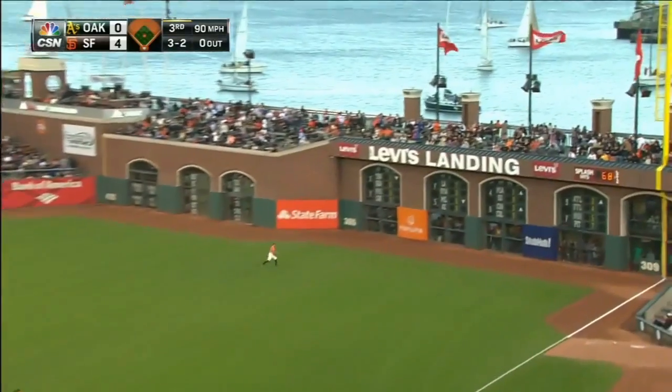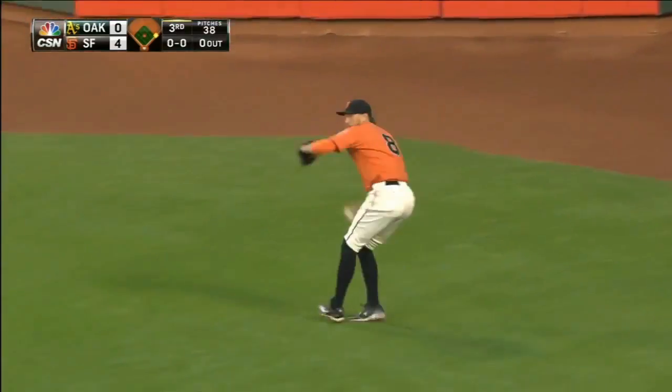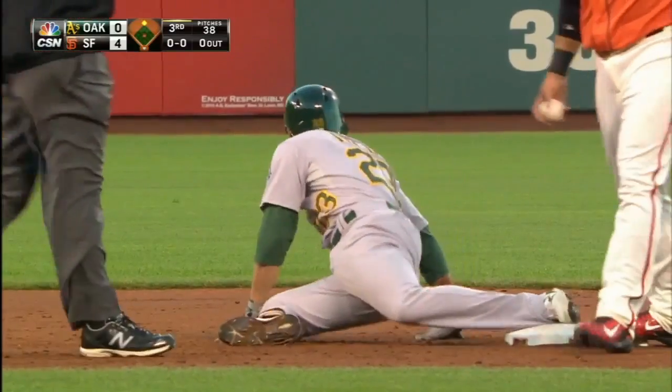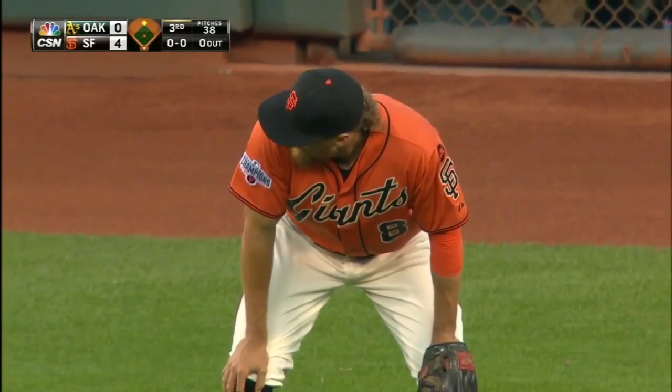There's a shot to right field. Pence is going to play it off the wall, and he plays it nicely. He'll get it back in, but Sam Fuld, and be careful, Sam. Wow. Not the way you want to draw up a slide, but it's a double for Sam Fuld.